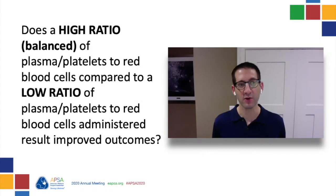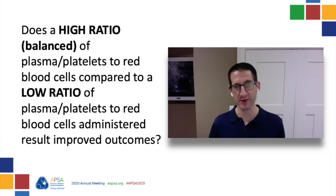The third PICO question really tried to get to the heart of the ratio. So how do we best resuscitate these patients? Which products and at what ratio should we administer them? And the PICO question at hand was, does a high ratio or balanced ratio of plasma and platelets to red blood cells compared to a low ratio or unbalanced ratio of plasma and platelets to red blood cells result in improved outcomes?